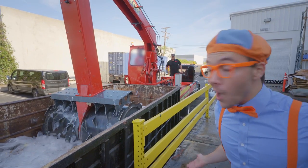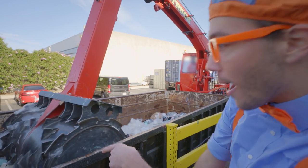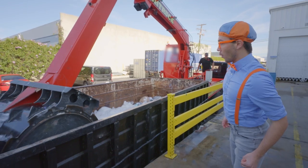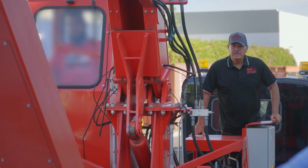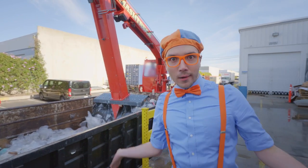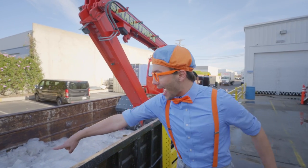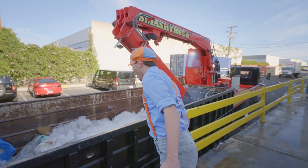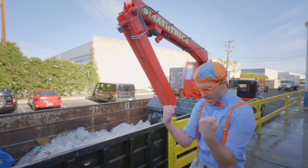Whoa, check it out. The trash was this high, and now it's really low. Whoa. No way. There was a big plastic barrel, and it chopped it into a lot of pieces. Whoa, check it out. Oh, that's so cool. Whoa, this truck is so powerful. Yeah.